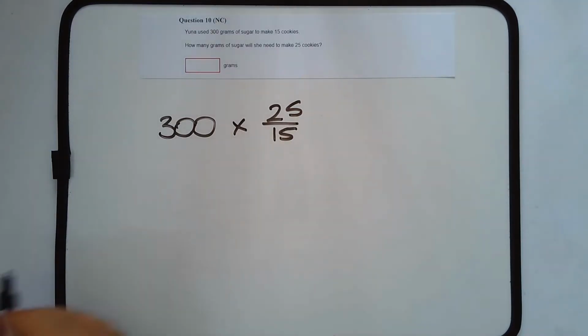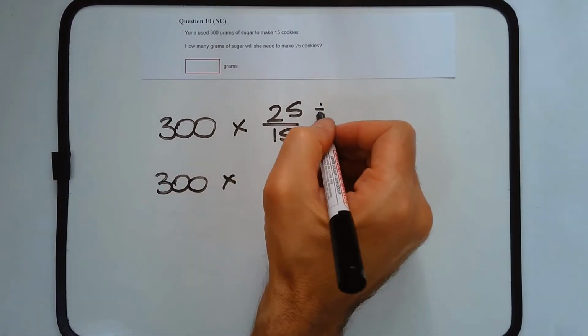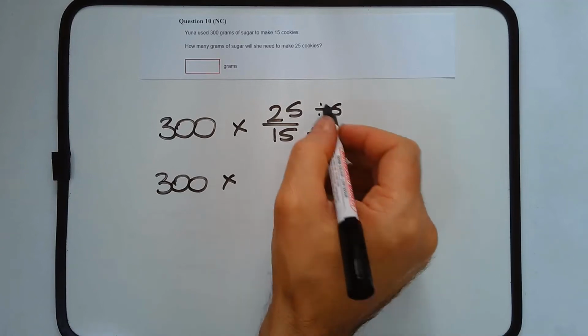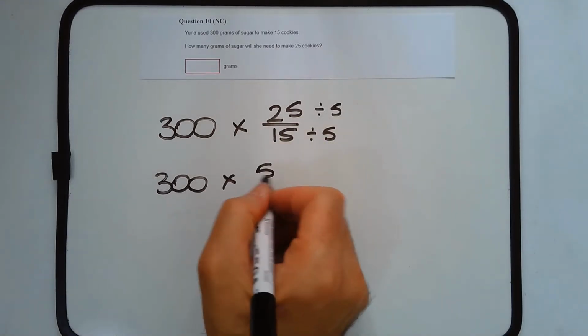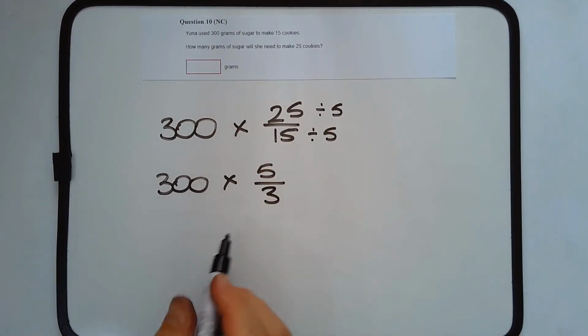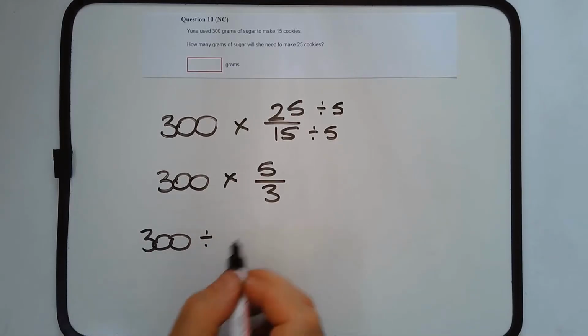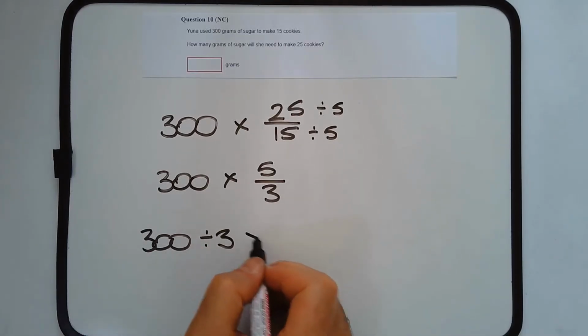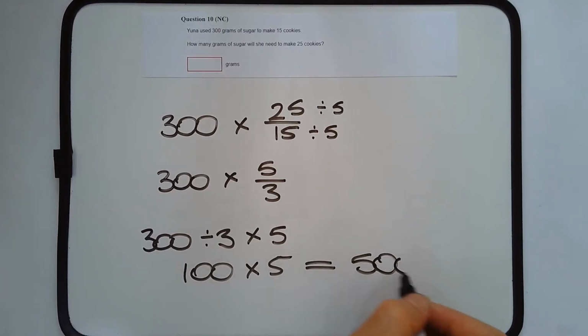And to make this multiplication easier, we can simplify the fraction. So 25 over 15, if we divide the numerator and the denominator by 5, since 5 is a common factor of 25 and 15. 25 divided by 5 is 5, and 15 divided by 5 is 3. So what we want is 5/3 of 300. And that can be worked out by taking 300, dividing it by the denominator of 3, and then multiplying it by the numerator of 5. And that equals 300 divided by 3, which is 100, multiplied by 5, which equals 500 grams.